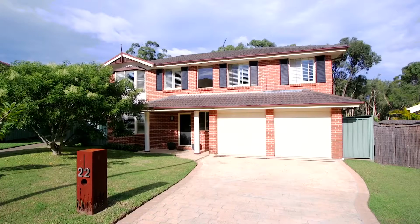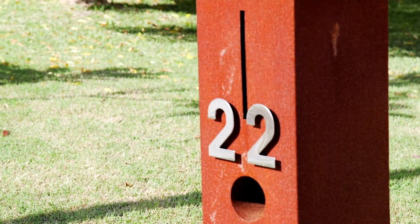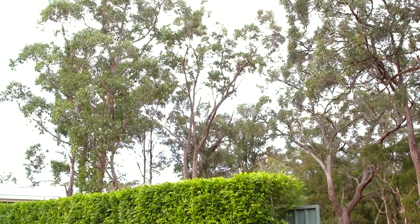Set against a beautiful bushland backdrop, this spacious and modern family home is located in a tranquil cul-de-sac and directly adjoins nature reserve to the rear, creating a private and luxurious hideaway.